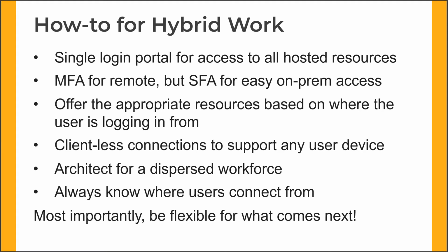All of that boils down to be flexible. Always be flexible, not only for what you want to build now, but for what's coming into the future. So with that said, let's look at these 6 bullets here and how Leostream helps you implement them. So let me share my screen.